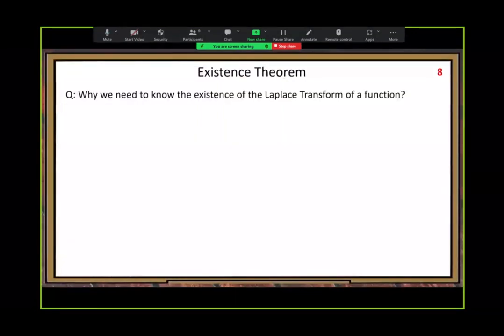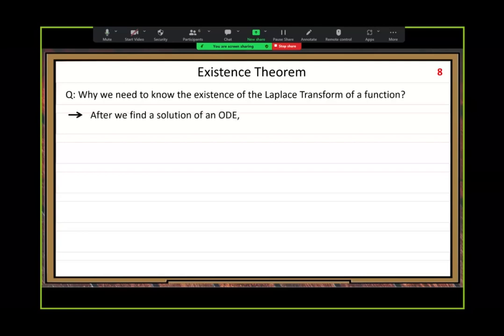Existence theorem. Here, I only give you the result. One simple condition. Why do we need to know the existence of a transform of a function? Because if you know it exists, then you have confidence. Otherwise, you do a lot of calculation, but it's garbage. It does not exist. So it's important.